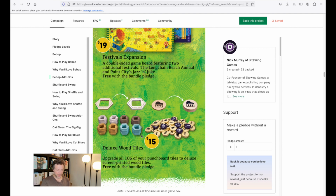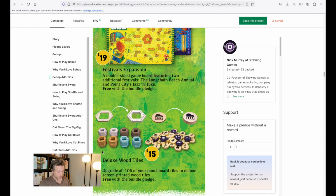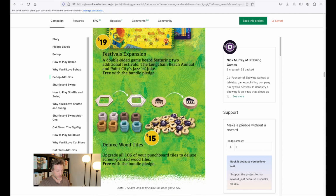Bitewing seems to be doing this thing where they're giving you the games and then they're giving you like 1 or 2 add-ons for each thing, and those add-ons are sort of expansion-y things, but also quality of play upgrades. So with Bebop, you've got 1 of each, right? You've got the Festivals expansion, which is more gameplay, more boards, and then you've got the deluxe wood tiles, which are quality of play upgrades.